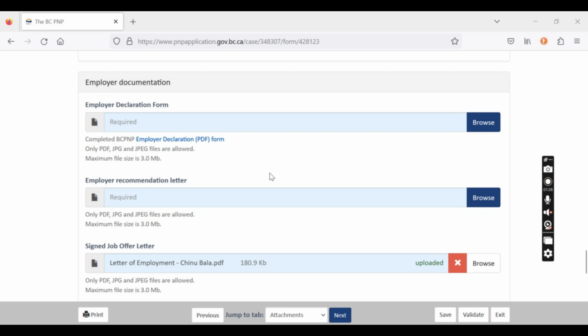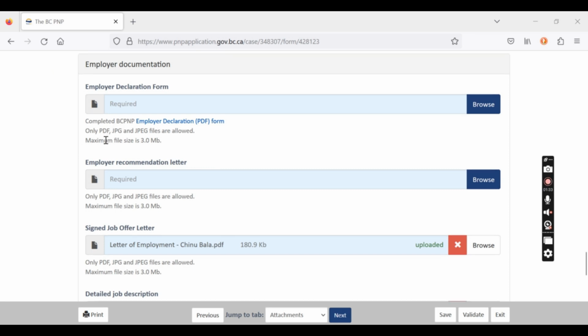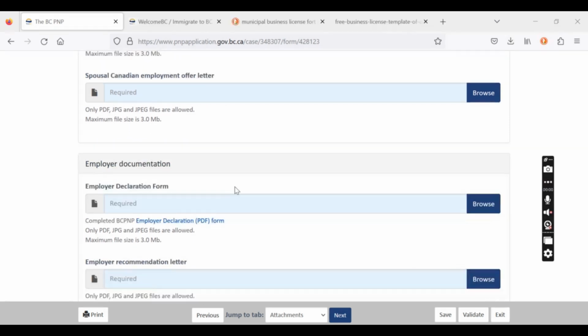So these are the important documents that you need from your employer. All the other documents you will have with you, but these are the documents that you need from your employer. The first document that you need is the employer declaration form. It will have all the details of your company and yourself, and then your HR has to sign it and send it back so that you can upload it with all the other documentation. You can download a copy of it from the BCPNP website.